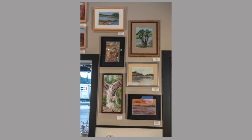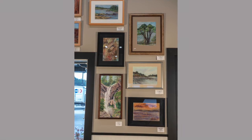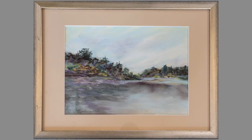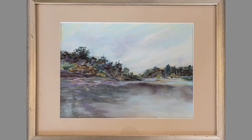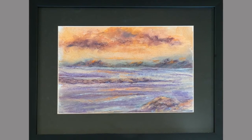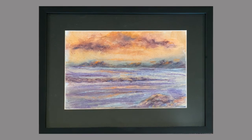Right next to the door that we started our video tour on is the work by Jean Stevenson, and we're going to show you a couple of her pieces here. The first one is called Lake at New River, and it is 17 inches wide by 13.5 inches high, and it's pastel and sells for $200. The second piece is called Pastel Sunsets from the Shoreline, and it is also 17 inches wide by 13 inches high, and this one sells for $125.